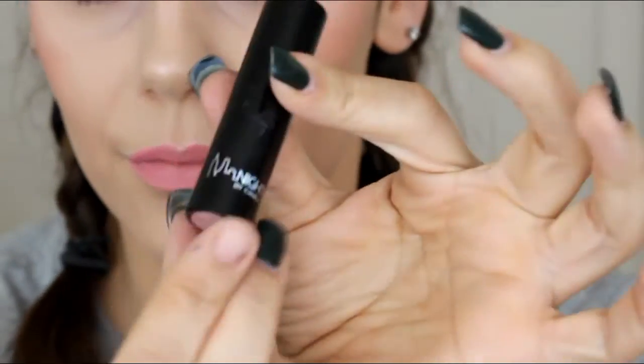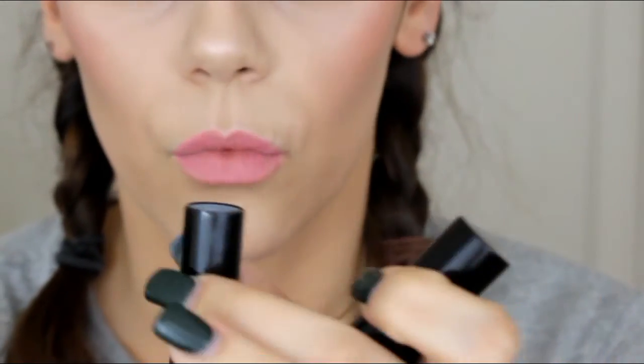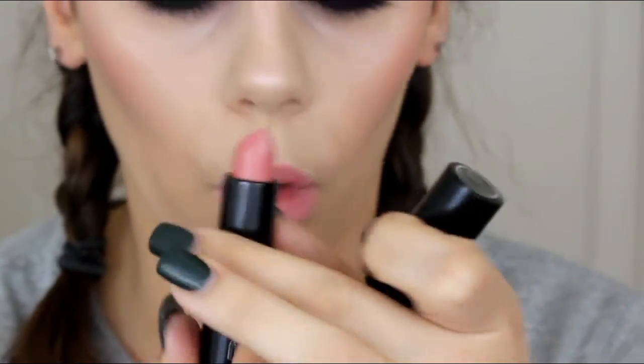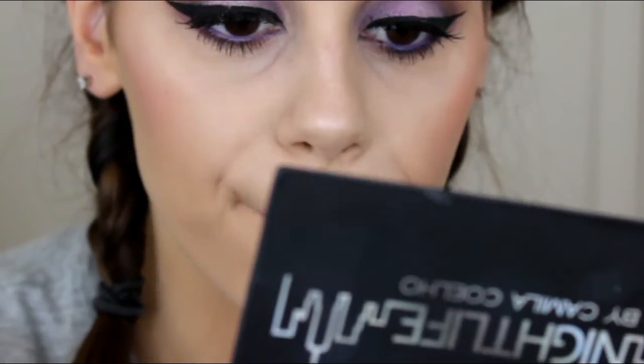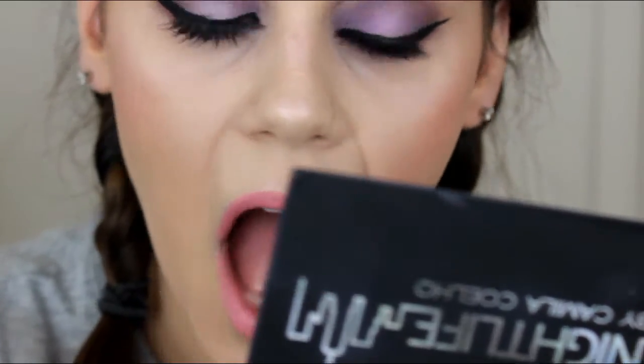You guys, it is such a gorgeous, gorgeous lipstick. It is the perfect nude. And this packaging, can we just talk about it? I love the packaging. It's super sturdy. Look at that shade. It's like a perfect mixture of peach and pink. It's literally the perfect nude, and I thought it complemented this look really well. I just love how this whole look turned out with the lips and the eyes and absolutely everything.